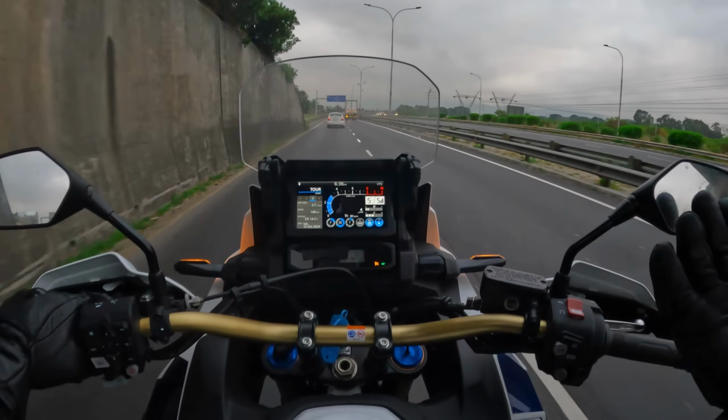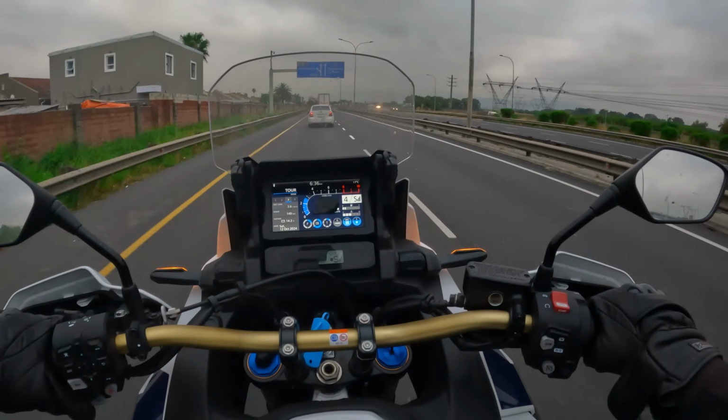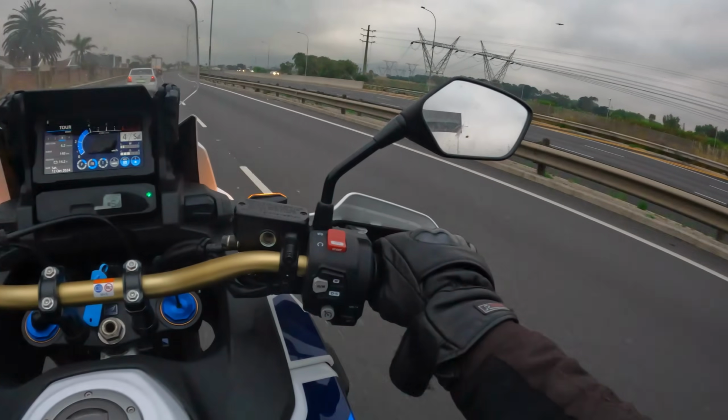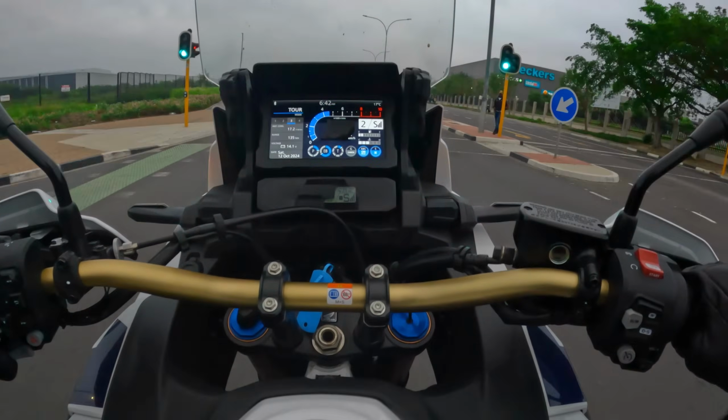And then if you want to cancel the cruise control, you just simply hit the button again and it cancels. So a very easy system to use, easy one to understand, and all the controls are within your reach.